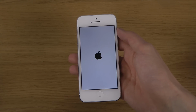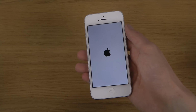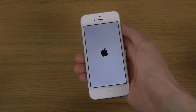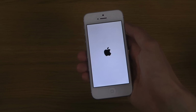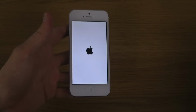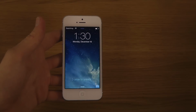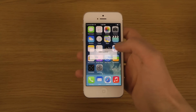So this beta is pretty interesting because it brings some speed and also a bunch of other things, and then also we do get a tease of what could arrive in iOS 7.1 when it gets launched to the public in 2014. Okay, so it's booting up here.